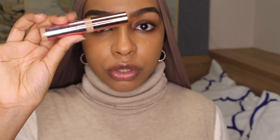So now that I've done the brows, I'm going to prepare my eyes for a bit of shadow and also conceal under the brows. So I use the Makeup Revolution Super Size Conceal and Define. I don't know why I said it like that. Anyways, so I use shade C12. Love, love, love.